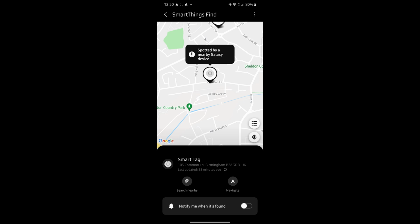Now this is the first time where they've shown to be so far apart. The only thing I can really think of is that maybe they were in the vicinity of a Galaxy smartphone for just a short time and maybe one got pinged and the other one didn't. Also, the fact that one was pinged an hour ago and the other one was pinged 38 minutes ago kind of reinforces that fact. They're probably on the move in the delivery van right now.